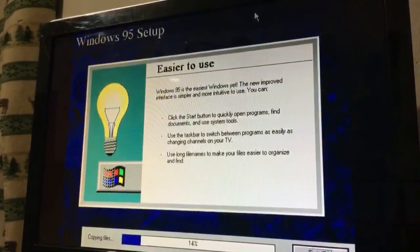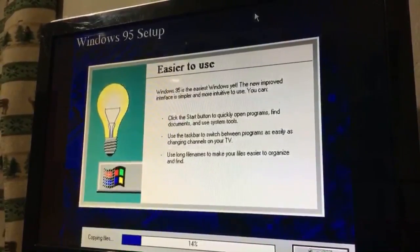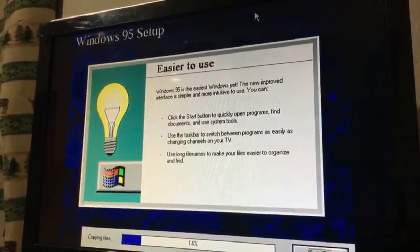75 megahertz Pentium. This is not a very fast computer, but oh well. I'm installing off the hard drive, so it should be a little bit faster than normal, I guess, at this phase. What that special disk does is it actually copies all the files to the hard drive and installs from there instead of having to use the CD. So I can actually take the CD out of the drive.